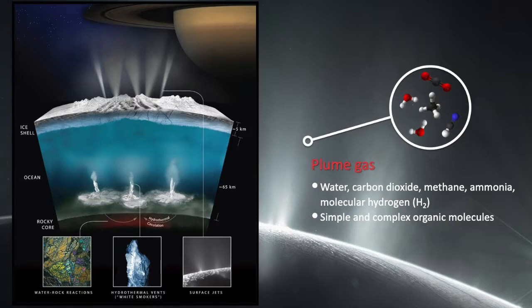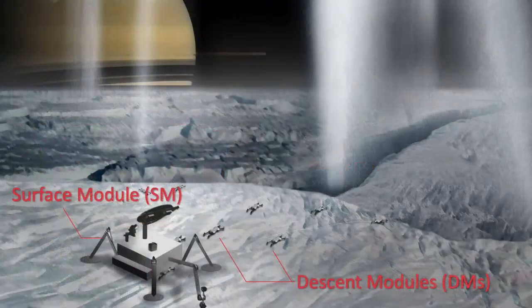Does life exist in the ocean of Enceladus? If it does, how does it look? If it does not, why? The EVE mission would send robots into the geysers to answer these questions.